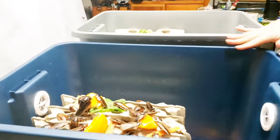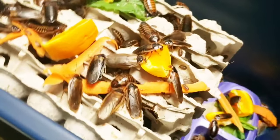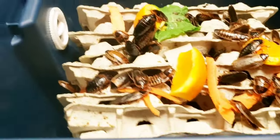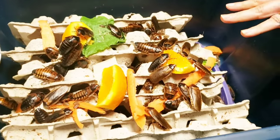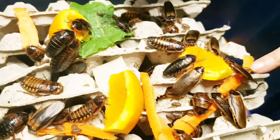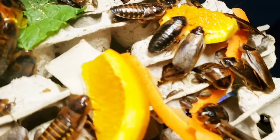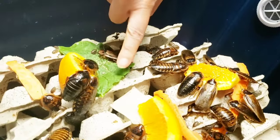Just so y'all can see a little feeding action of this experiment, this is our blue bin. This bin and this gray bin have the same amount of Dubia breeders in it. Getting ready pretty soon to go ahead and sort these guys sometime this weekend and do the counting. These guys, as you can see, have been getting the oranges throughout this month several times a week, as well as this right here, which is carrots and greens.